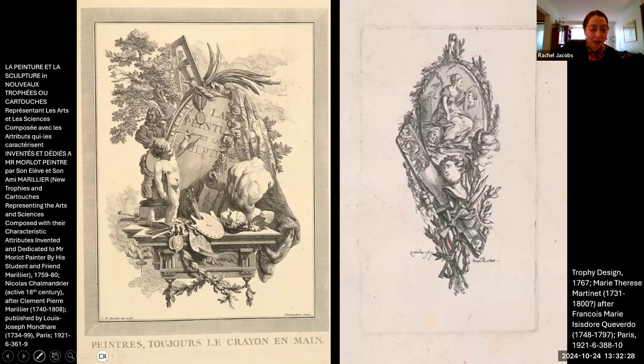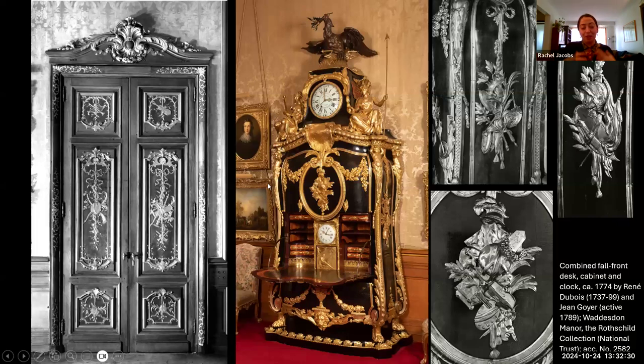And as is tradition now, I wanted to end by looking at trophies in the wild with a rather spectacular combined full front desk cabinet clock from around 1774 by René Dubois and Jean Goyer, again at Wolston Manor. This enormous and puzzling desk features trophies everywhere on its side panels and framed within medallions on its front. And you can also spot a cartouche or two and a vase below.